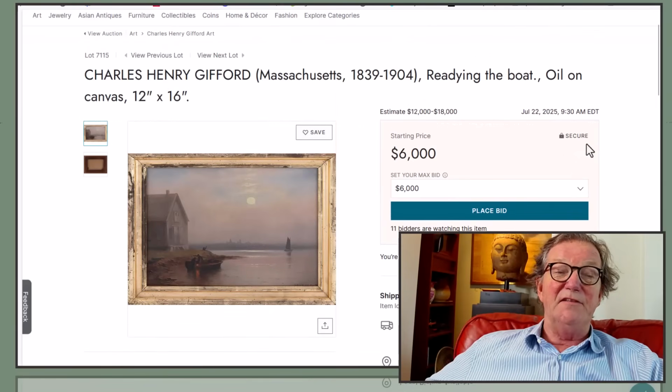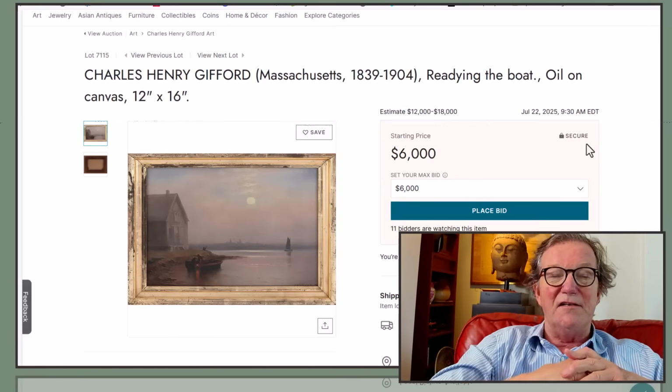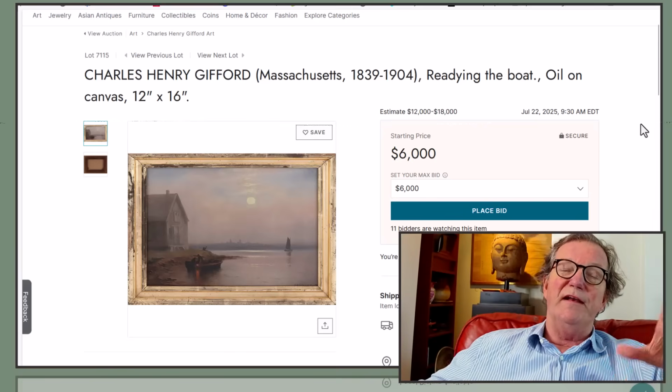All right. And then over to this. This is a great painting. This is by Charles Henry Gifford. And he was a luminist school painter like Fitz Henry Lane was up here in Gloucester. He was born down in, I think he was born in New Bedford, down in the South Shore of Massachusetts, sort of heading towards Rhode Island.